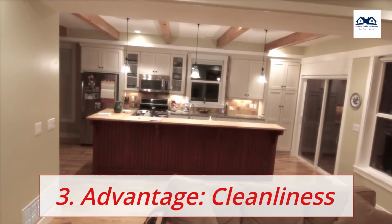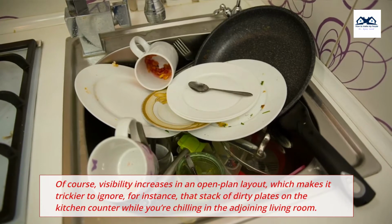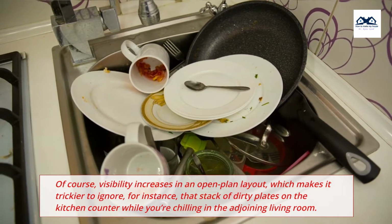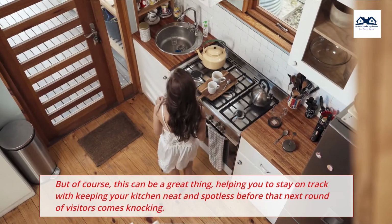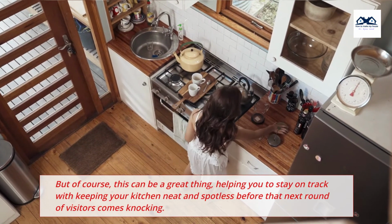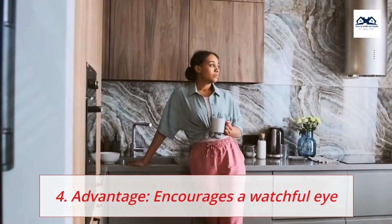3. Advantage: cleanliness. Of course, visibility increases in an open-plan layout, which makes it trickier to ignore, for instance, that stack of dirty plates on the kitchen counter while you're chilling in the adjoining living room. But of course, this can be a great thing, helping you to stay on track with keeping your kitchen neat and spotless before that next round of visitors comes knocking.